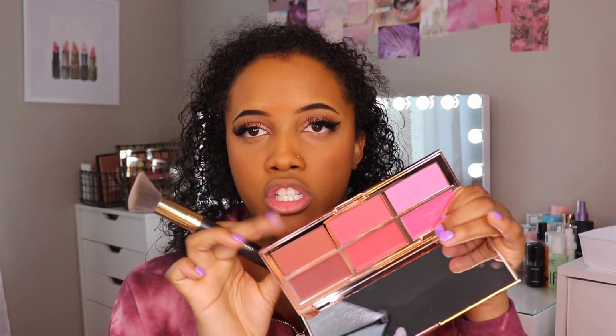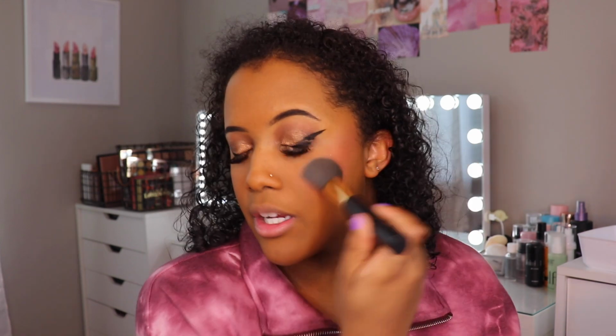I will say though, the one thing I don't like about this powder is the fact that it only comes in 4 shades. I want to go ahead and go back in with this. I'm going to use the darkest shade right here. Initially, this is a lot more pigmented than the cream is. It's a very pretty color.